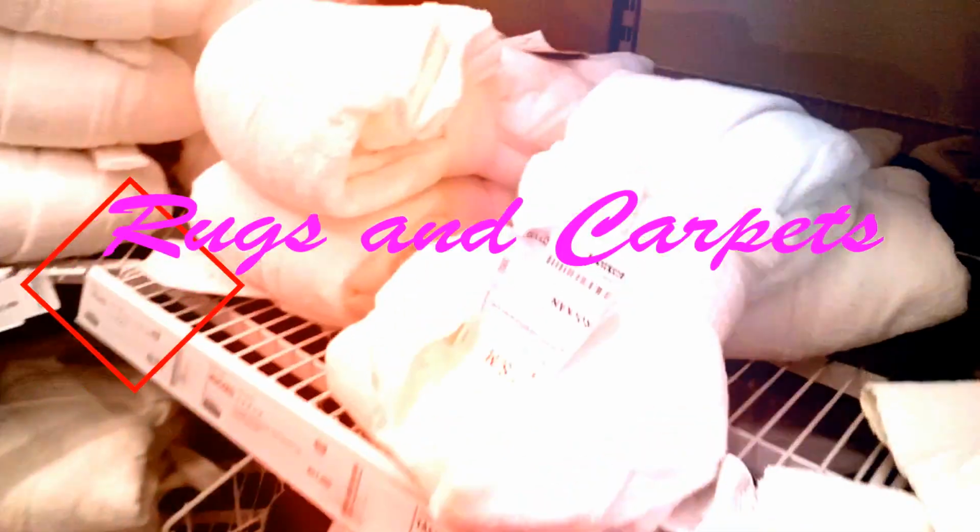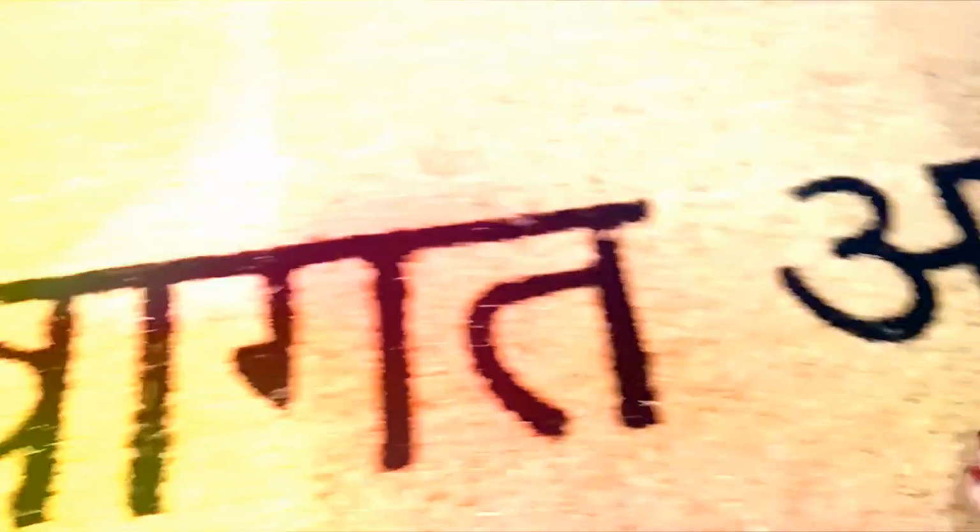So here we come towards the rug section. So rugs and doormats and carpets. So this carpet was really catchy. I really loved this a lot. And whenever my carpet gets spoiled, I'll surely come here to buy it.